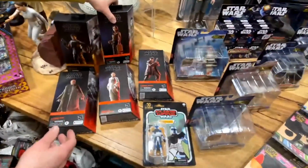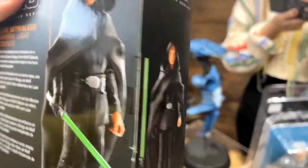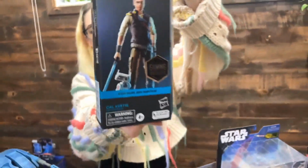We have Luke Skywalker from The Mandalorian, Imperial Light Cruiser. So this is the end of season 2 where he shows up after Grogu calls for help. From the recent video game Star Wars Jedi Survivor, we have Cal Kestis, and our little droid friend. Gaming greats.